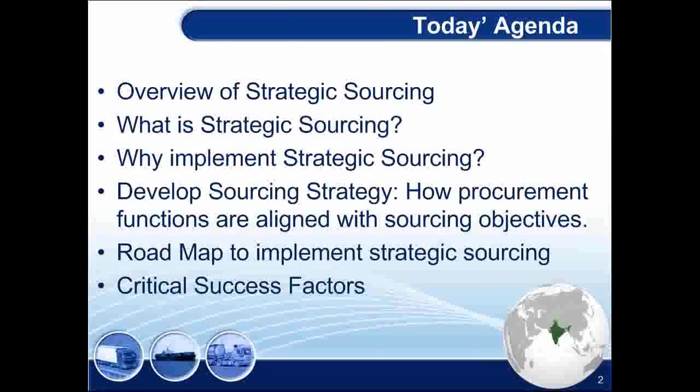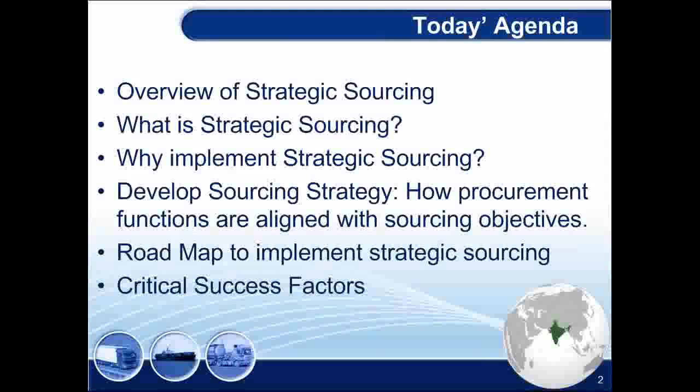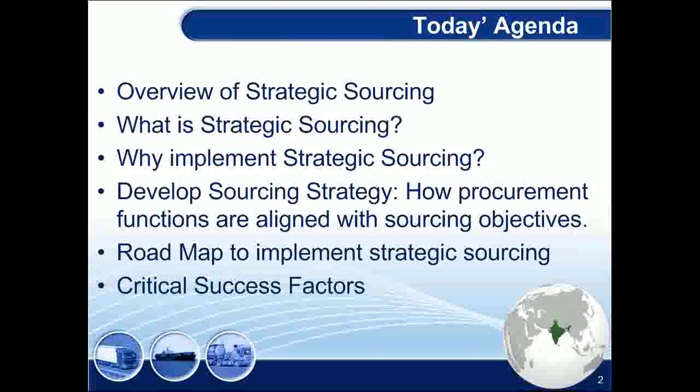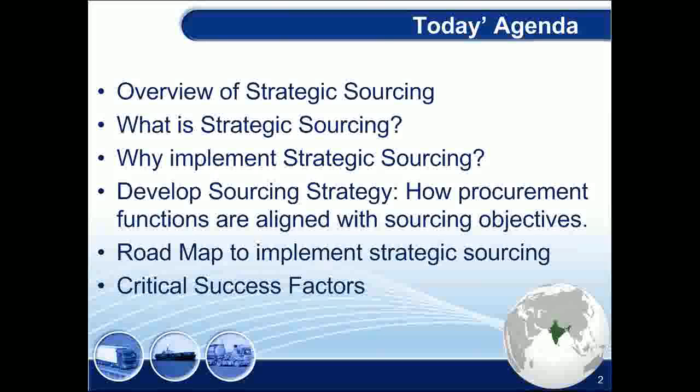Then the next question comes: developing a strategic sourcing. Sourcing strategy is also important. The two terms, one called strategic sourcing and one called sourcing strategy, I'll try to clarify both. Then we'll cover a roadmap to implement strategic sourcing. If you want to set up strategic sourcing in your organization, what is the plan for that? How is the roadmap going to be? Critical success factors I'll also try to touch on.